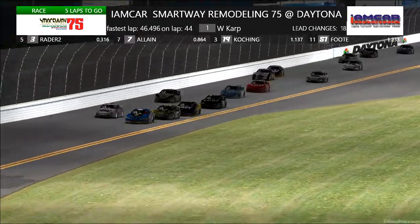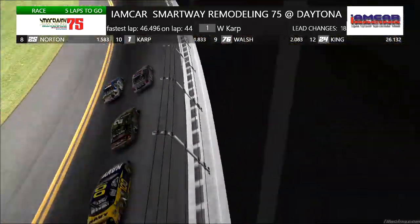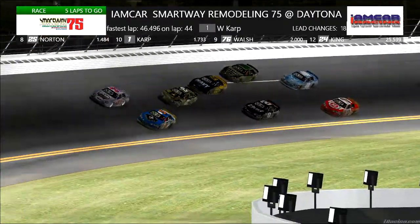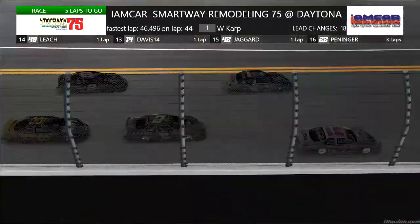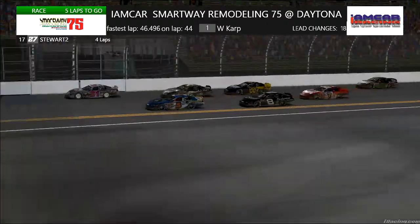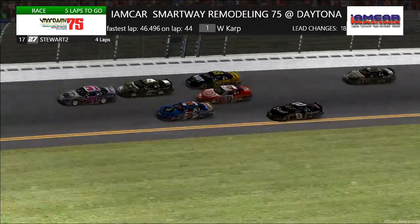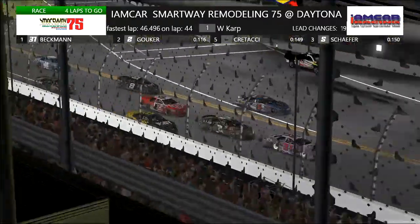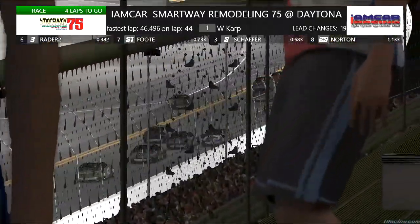Now single file up front. Eric, Jimmy, Dylan right there as well. Now that outside lane, look at everybody dive out. That's going to leave Eric by himself. Nothing you can do with that whole outside lane like that when they all dive out on you. And look at through the middle, Todd. Oh no, Todd. He's going to get into the 5. The 5 will hang on.